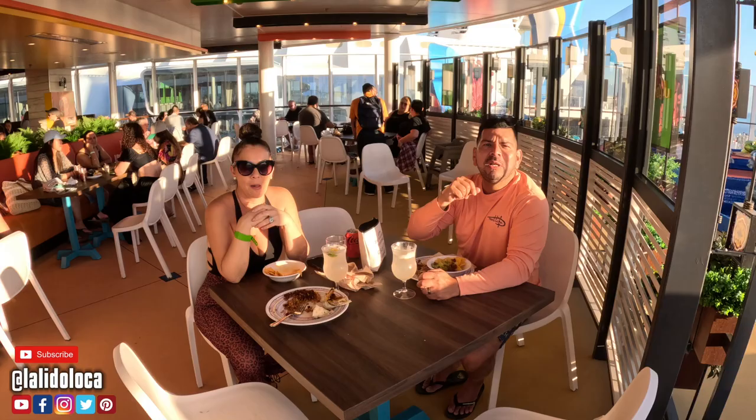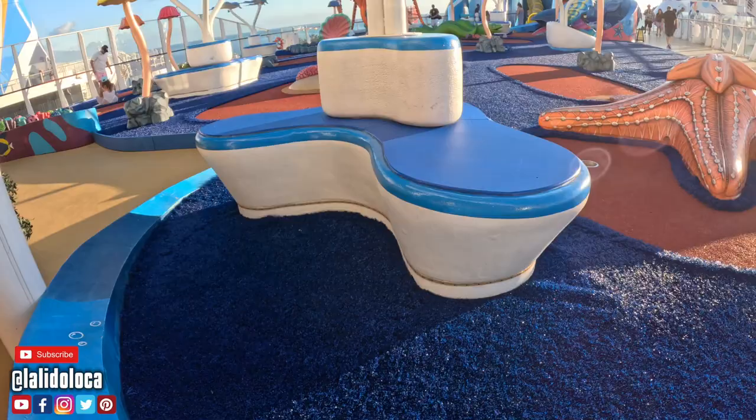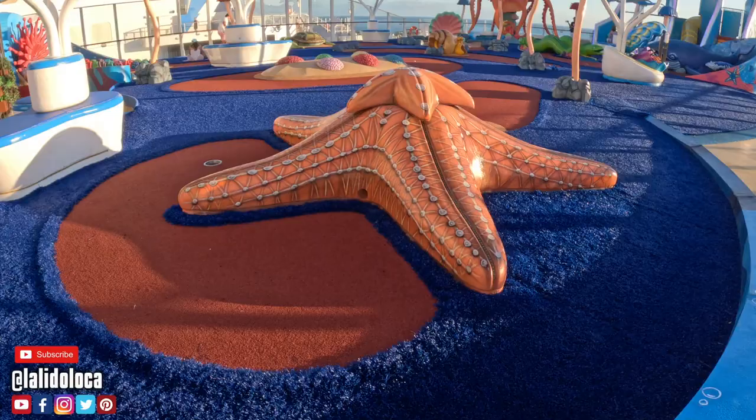Yeah. So moving out of El Loco Fresh, we've got the putt-putt course. Look at this. Talk about some theming, baby. Starfish are meant to be on golf courses. Look at this.